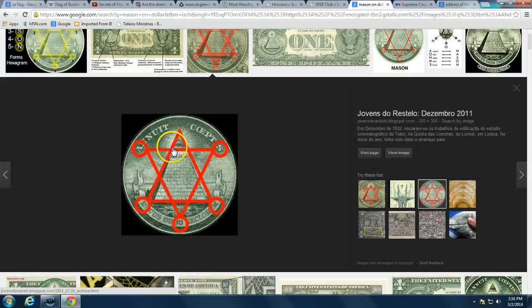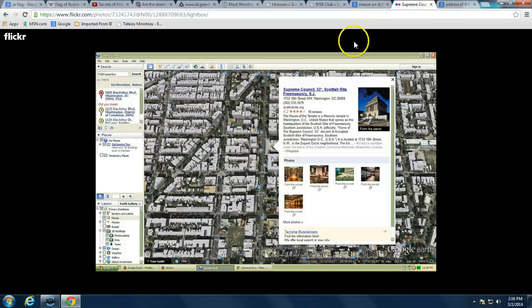Here we're noticing the same thing. Right here is the I. We have Mason spelled out in the star, which is in fact the star of what many know as the Star of David. Okay, so now here we have the building itself, which is 13 blocks up from the White House.